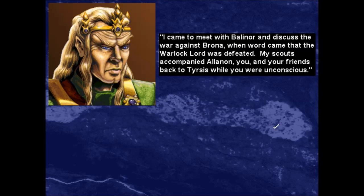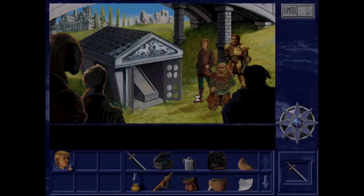So why are you here? I came to meet with Balinor and discuss the war against Brona. When word came that the Warlock Lord was defeated, my scouts accompanied Alanon, you, and your friends back to Tirsis while you were unconscious.